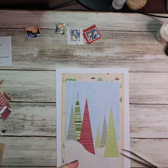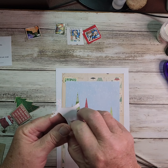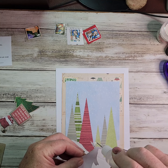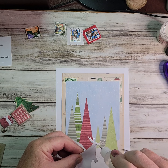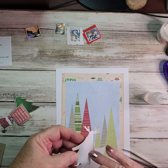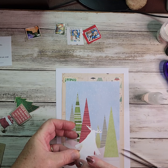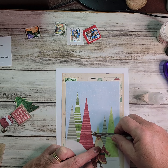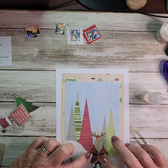Now we'll get down to the nitty gritty of doing our little Santa. So I'm going to use wet glue for this one. I'll put it on and I'm going to wipe some of it off because it spreads really easily and makes a mess of your paper. So fingers are the best for that job. And then we'll pop him down here. There we go.